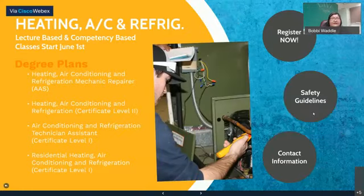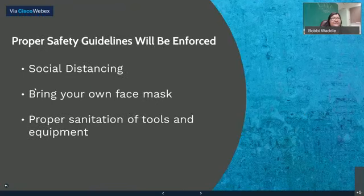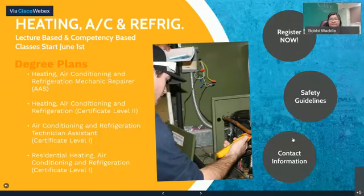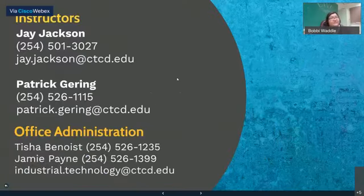And then of course, safety guidelines, social distancing, bring your own face mask, proper sanitation of tools, equipment, and don't forget, we'll have waivers for you to sign. And then their contact information, our two instructors, Jay Jackson and Patrick Gehring, and then our office administration. So if you are returning or you're a new student, you can contact our office admin and they can register you for class. And for new students, you'll go through the counselors.